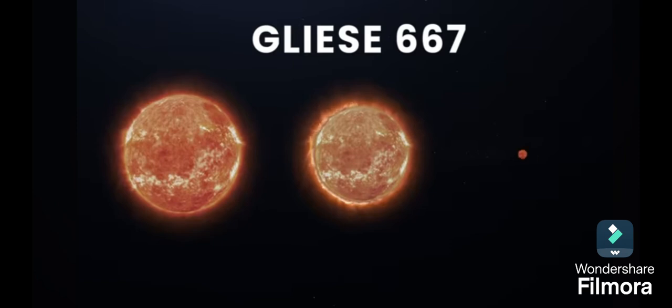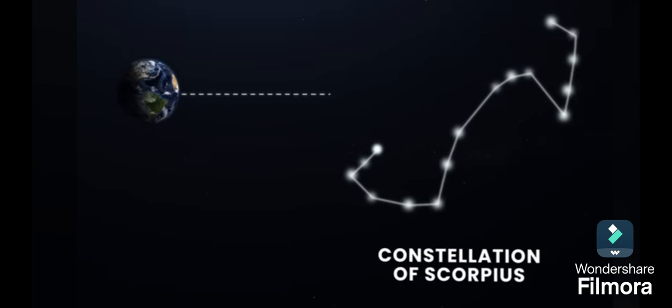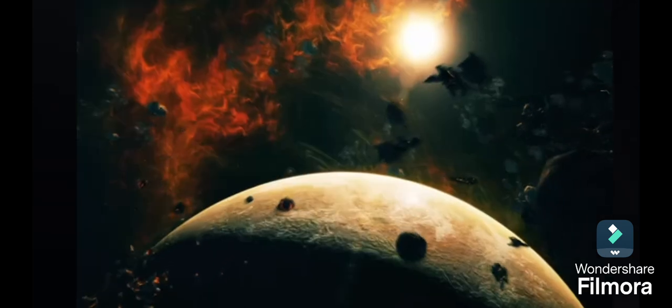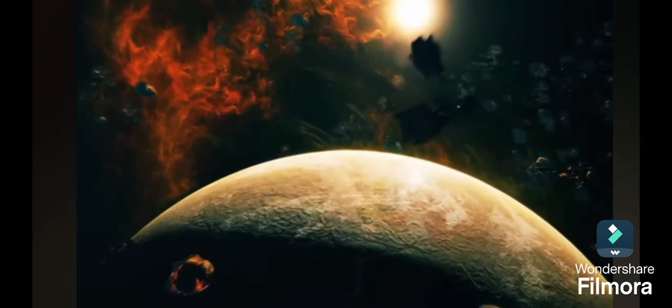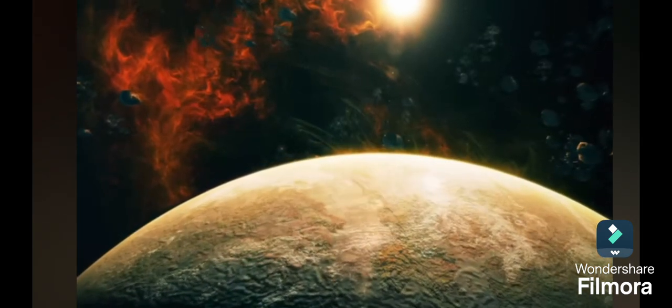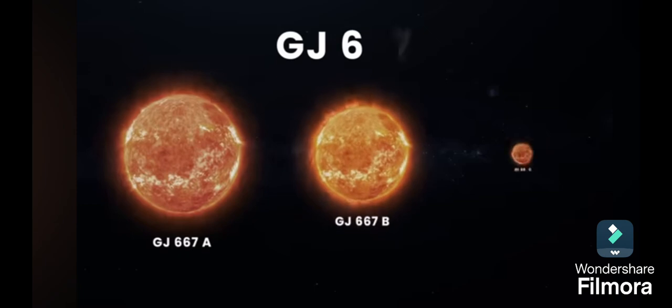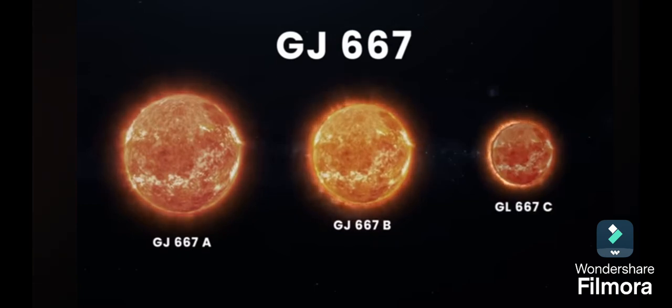This is Gliese 667, a triple star system located in the constellation of Scorpius, just about 23 light-years from Earth. It contains the first known example of a system where a low-mass star has multiple potentially habitable rocky planets orbiting within its Goldilocks zone. Similarly to Alpha Centauri, the system has 3 stars.